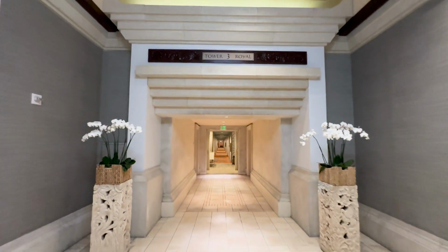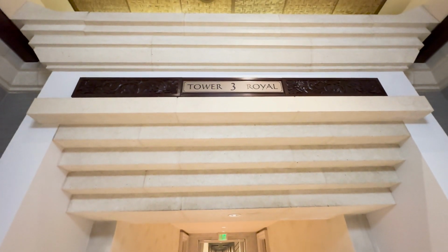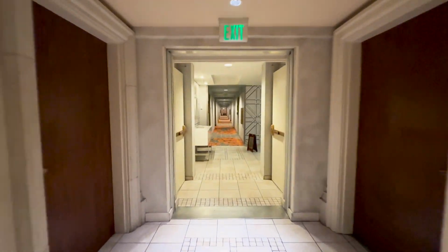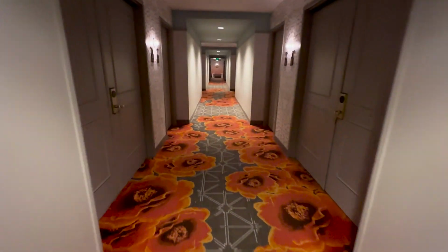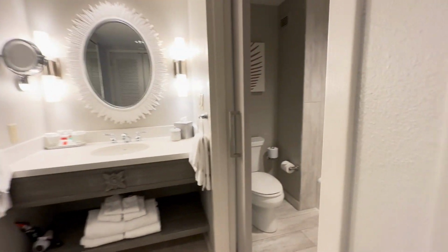Now, there are 3 towers at Royal Pacific Resort. We happen to be staying in Tower 3. Let's head upstairs, courtesy of video editing. Okay, and our room is over here off to the left. As you walk in, you're gonna find the bathroom on your right.